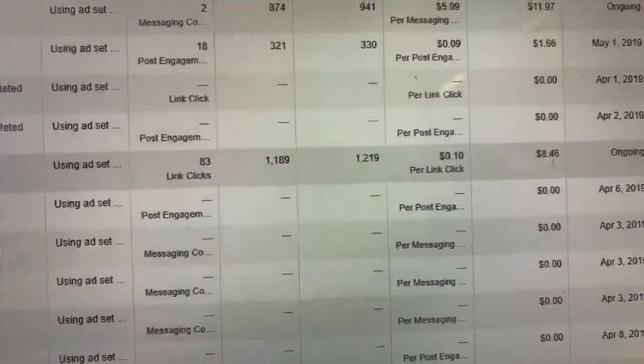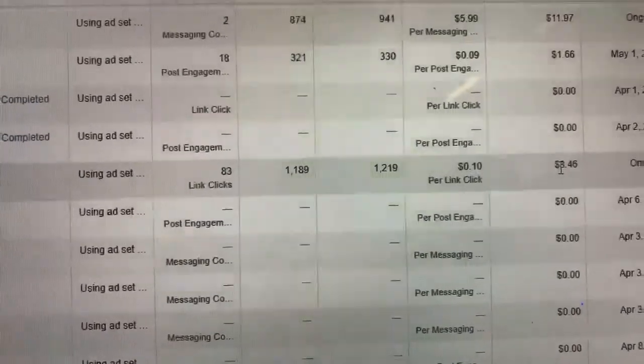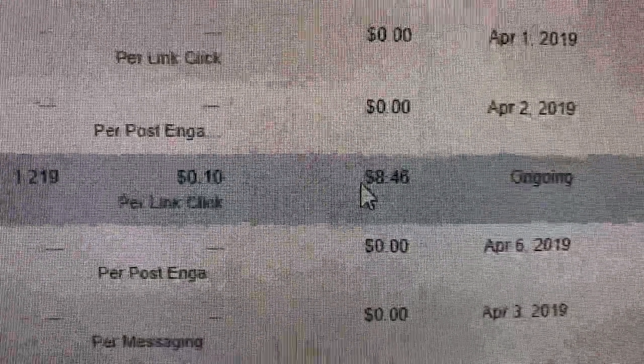And I've spent $8.46. How many sales have you made on Mercari and Poshmark together? Just give me a rough estimate. I've sold 9. So she sold 9 items, for how much dollar amount do you think? Probably like $50 a pair. So, on average, she's made about $400 to $500, maybe $450, and it's not even prime time yet, guys. People are just getting home. So she's only made about $400 to $500, and this is the ad spend, $8.46.